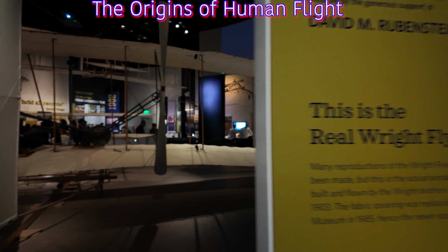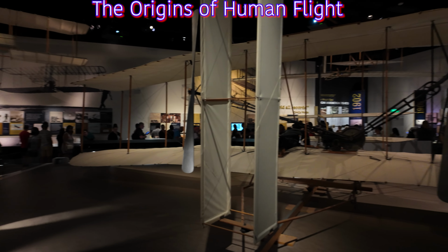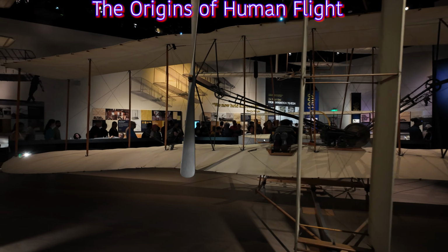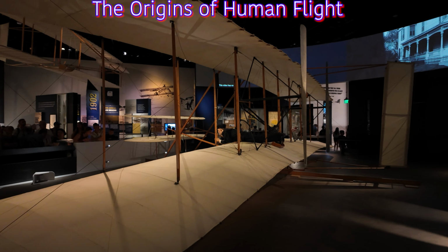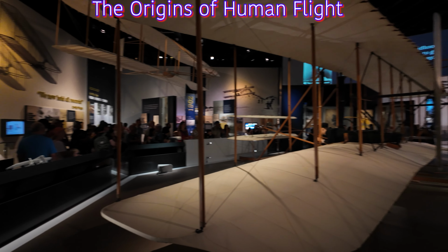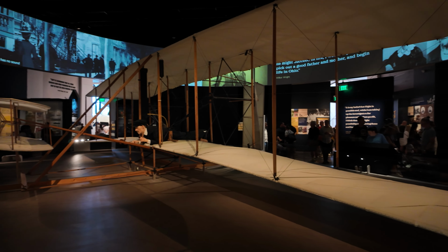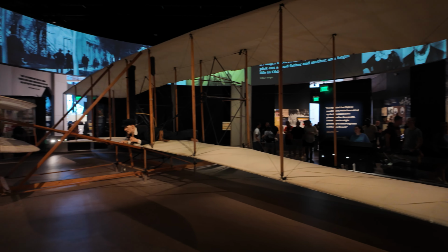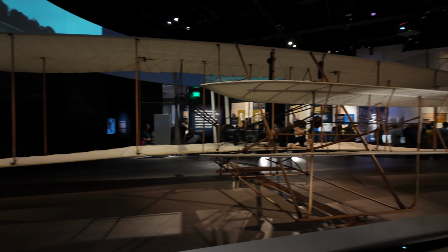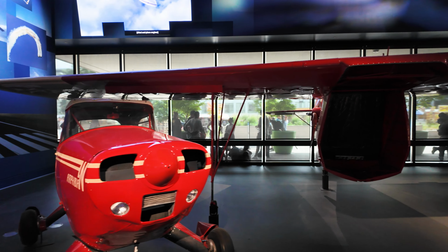All right, according to this, this is the real Wright Flyer. Now, its original flight was less than the wingspan of some modern jets. Someone doesn't sound happy to be here, but I am. So this little part goes in there.